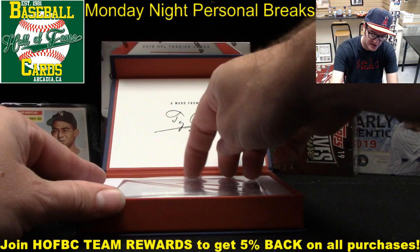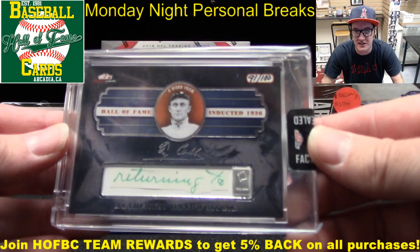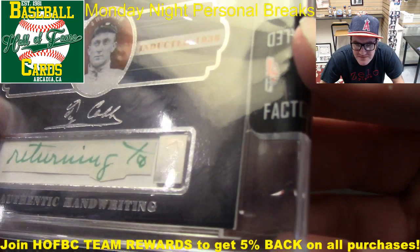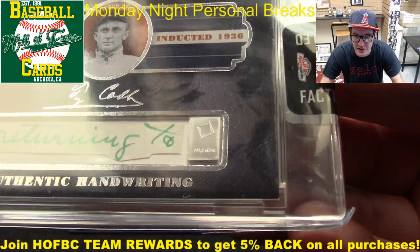Bill B., here's your second of two Ty Cobb cards. Oh, this is kind of cool. Oh, yeah. Wow. Actually, wow. I'm wowing right now because I'm realizing what this is. Let's all check this out together. This is an exclusive product, like I said. This actually has two words on it, "returning to." It's hand numbered, 91 out of 100. And right there next to the word "to," that is an actual piece of silver. Like I mentioned earlier, you can get 24-karat gold. This is actual silver on this card.